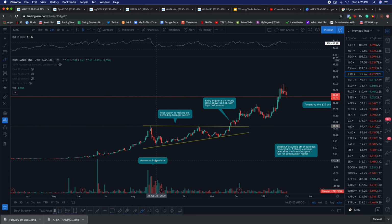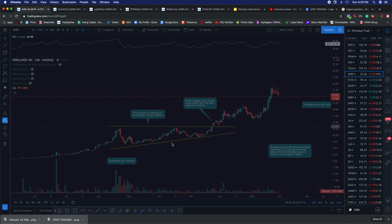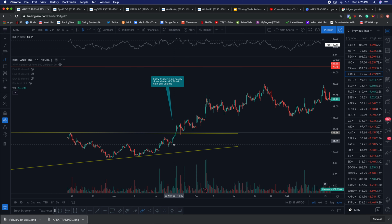So then breaking down the actual price structure of the pattern here, we have this ascending triangle pattern. We can see that there's a flat top here, right around that 1330s level, which price action rejected from twice. And then we have higher lows leading up to the eventual breakout, showing that bullish inclination is growing towards the apex of the pattern. The entry trigger that I was looking for was an hourly close above 1336 with high bull volume. So let's zoom into the hourly chart just to get a better view of this.